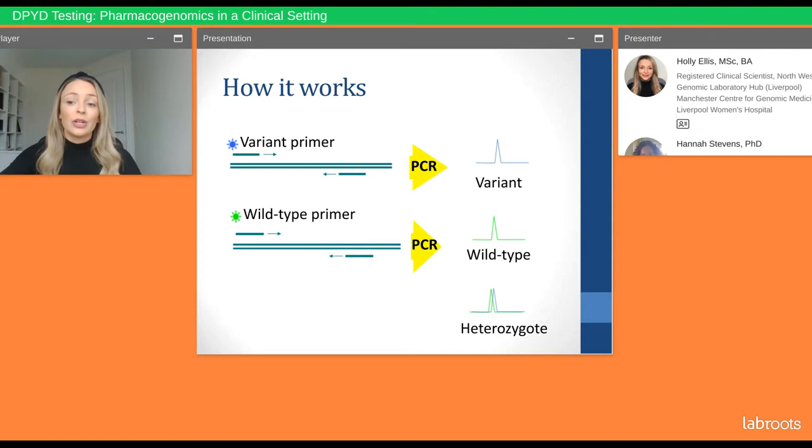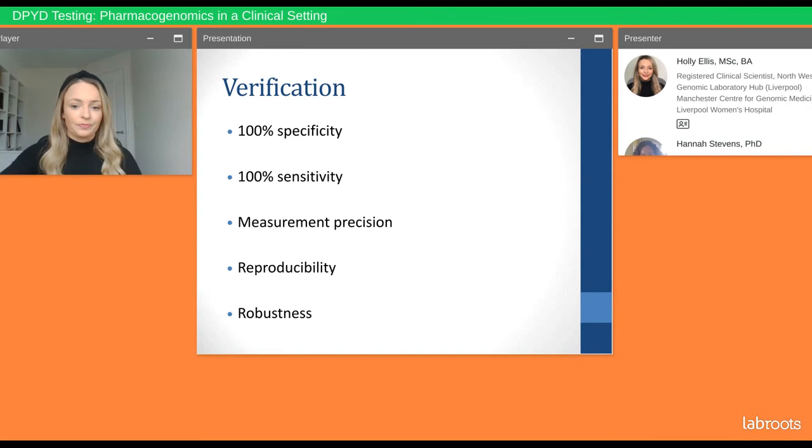Short tandem repeats, or STR markers, are also used in the kit to confirm sample identity and ensure the same patient's DNA is in tube A and tube B.